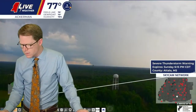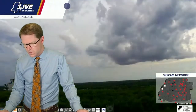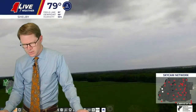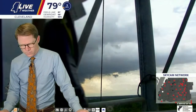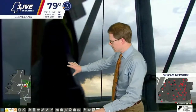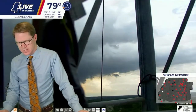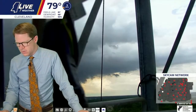Let's go over there to Cleveland for a moment. Clarksdale, slide south, Shelby. Yeah, right over top of Cleveland. Looks like we have a storm pretty much right to the east of town there. I'll try to get out of the way. That one looks pretty impressive. These are going to be hail-producing storms wherever they are today. We're right in the midst of the tower, so we'll have to wait for that one to try to emerge from that. But some low-hanging stuff.